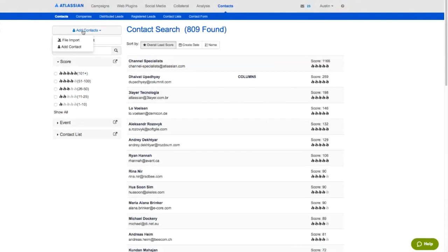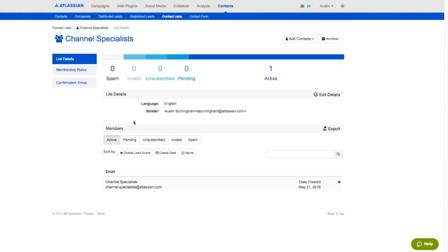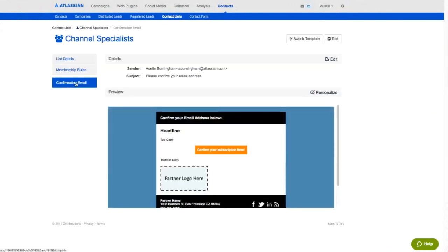To do this, after a list is uploaded, we click on Contact Lists. We select the list that we want to send the confirmation email to, and then we click on Confirmation Email. Then here we can personalize this email and send it out to the customers to confirm that they've opted in to our communications. Now with our contacts loaded and ready, we're ready to find a campaign.